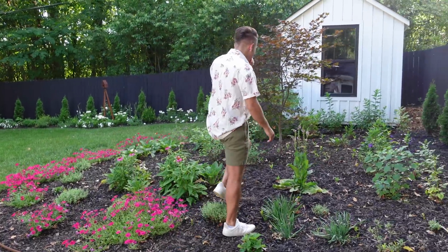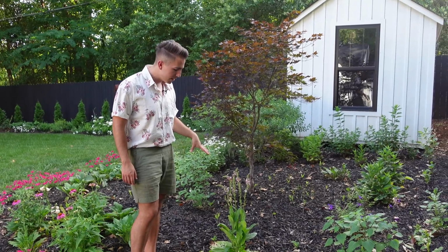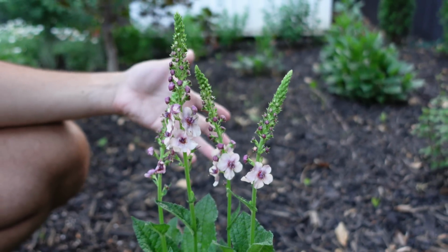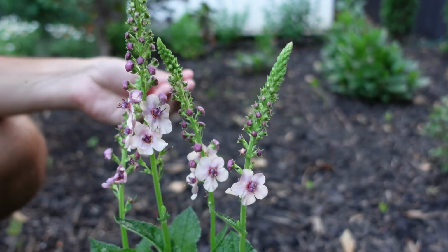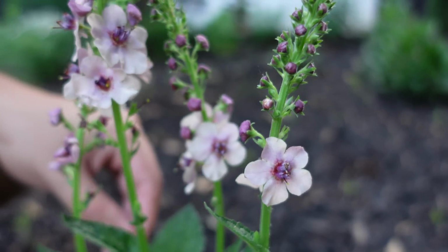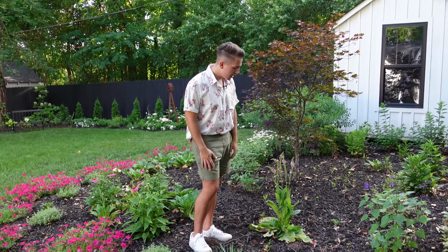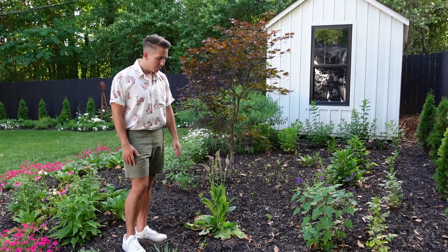I want to show you guys this Verbascum. So this is Southern Charm Verbascum. This is technically a weed, but Brian has been wanting this, and we randomly came across it at a garden center earlier on in the spring, and it's really cool. I didn't realize it was going to have so many bloom stalks. I thought it would be more like a foxglove, where you just get one bloom stalk in the middle and then it's kind of done, but we've got a bunch coming up, and it's doing really well.